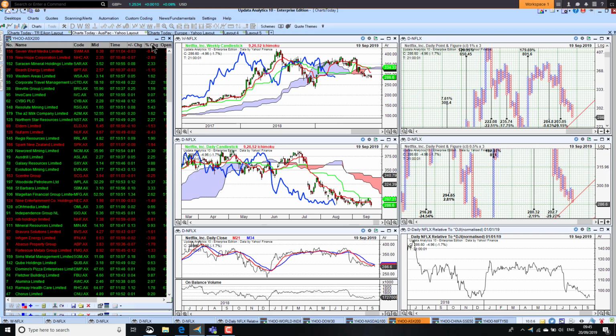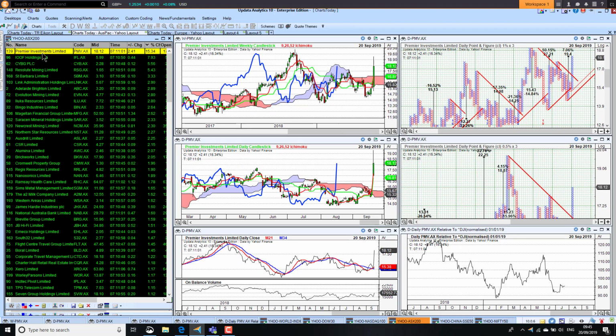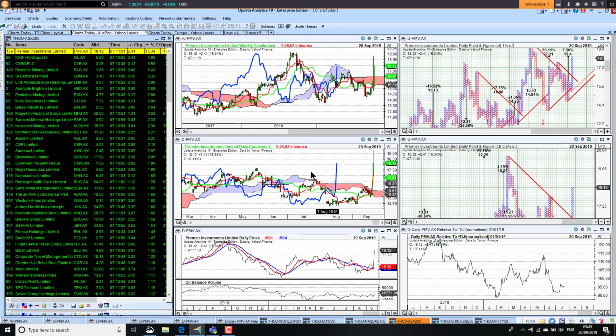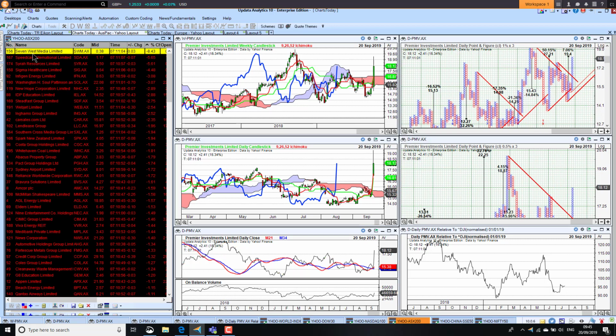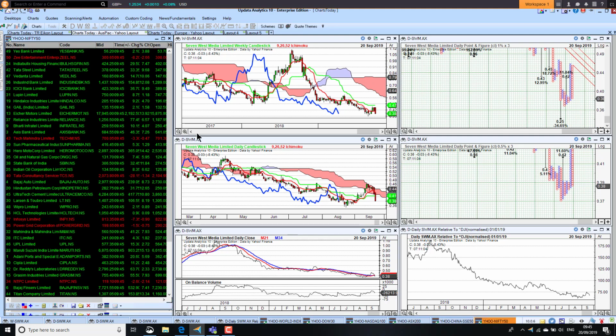Quick look at the Aussie market. The best performer was Premier Investments. They were up 15%, really jumped yesterday. That's put them into bullish territory on the medium-term chart. And if we look at the downside, we've got Seven West Media down a further 8%. They fell heavily yesterday and again overnight, so we're seeing quite a move there.